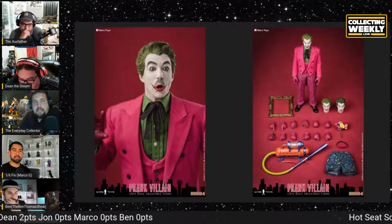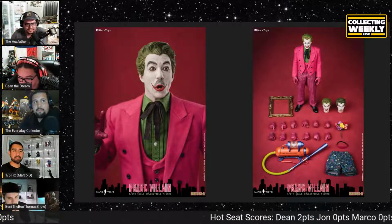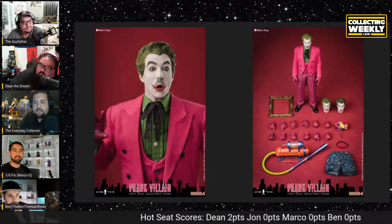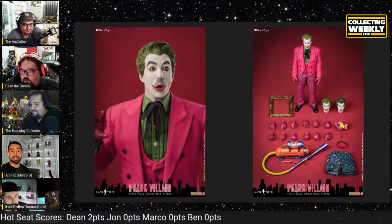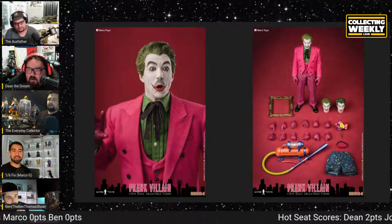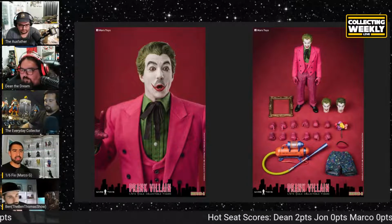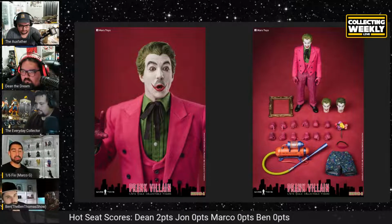It's crazy. This is just a prototype. But at that price point, I would roll the dice on this, to be honest. Worth the gamble at that price point, yeah. Because this one could skyrocket, honestly, if it comes out close to this. I'm just worried about the tailoring, to be honest. Yeah, that's a good point. But yeah, this sculpt is just incredible. I don't know if it's just the photography plus the sculpt, or it's really that good.